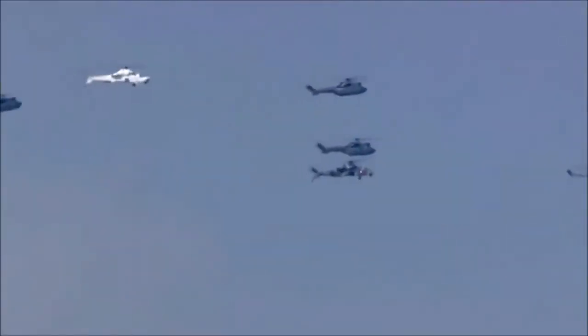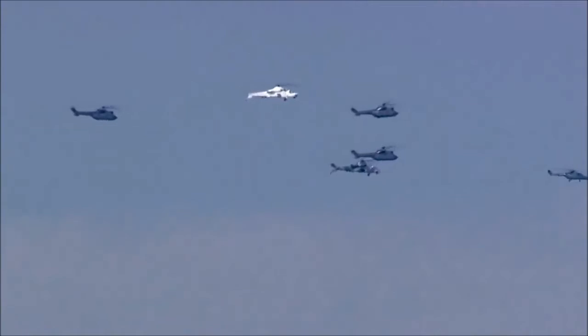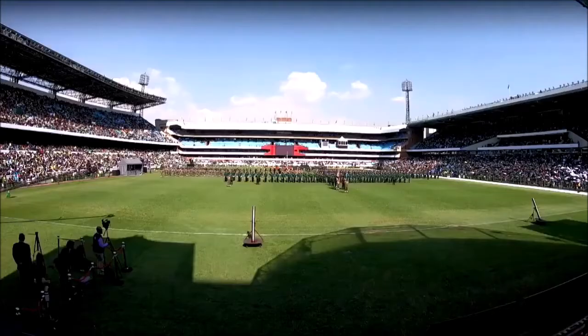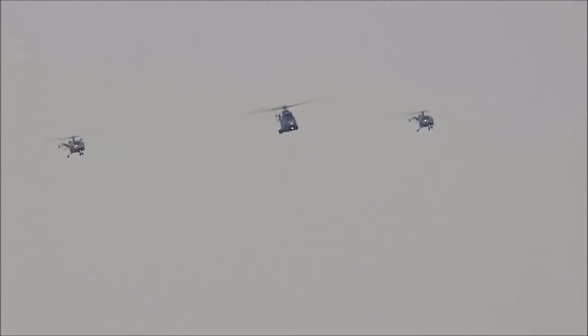Helicopter formation includes the Alouette 3 and Puma helicopters. These helicopters, operating in a variety of roles such as training, search and rescue, and utility roles, have laid the foundation for helicopter operations as we know them today. The Heritage Formation is led by Brigadier General retired Church.